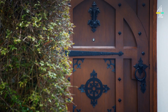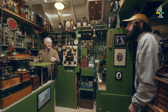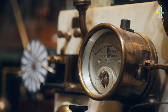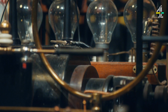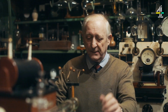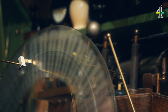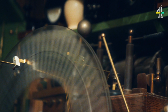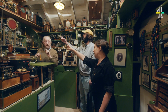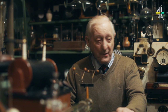This shed in the nearby village of Glaisdale contains the Museum of Victorian Science. Just step this way. This is the museum. Oh, look at this. Oh, my God! Packed with 19th century gadgets, this fascinating fire risk is the work of former chemical analyst and proper legend, Tony Swift. This is the Wimshurst machine, which generates huge voltages and is just what we want for doing this. Is that dangerous? You can get nasty shocks. You certainly can.